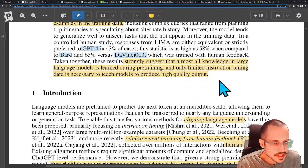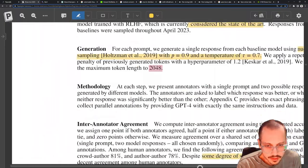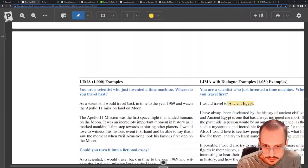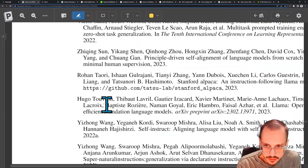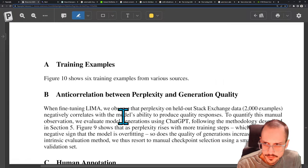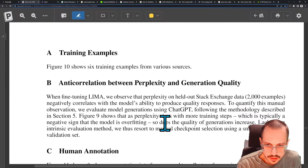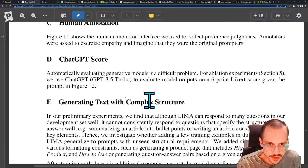Cool. Let me see, let's scroll down, see if there's anything cool in the appendices here. Discussion. Ooh, look at this. My name. Six training examples from various sources. Human annotation. ChatGPT source. We use GPT 3.5 Turbo.